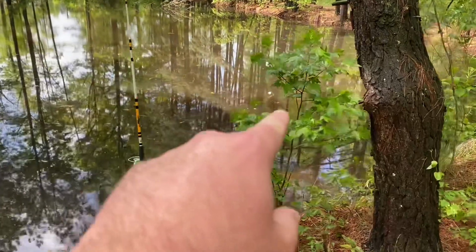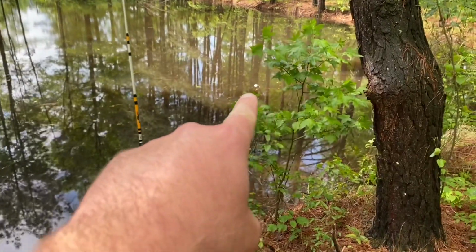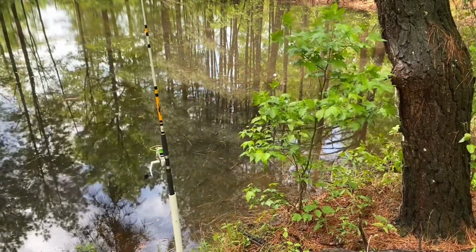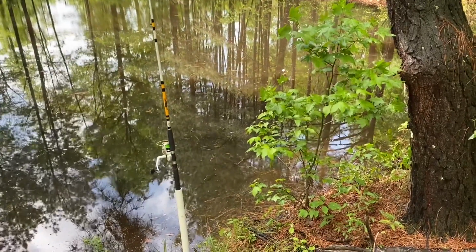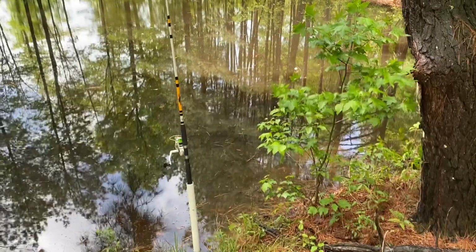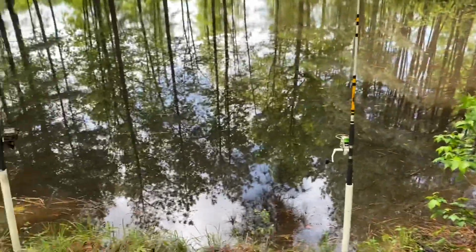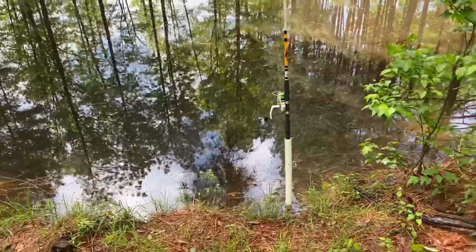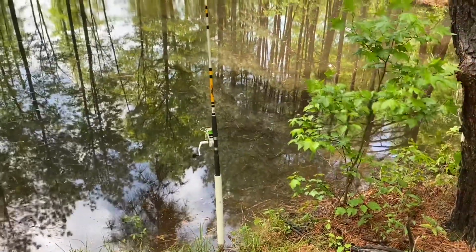And actually, if you see where that little bobber is right there, that's where I yanked out that big one, which was that close to the bank. So yeah, we're going to see what else they're going to bite. But with all this fresh water dumped in here, I'm not really expecting much, but that was a good, pleasant surprise, that fish right there.